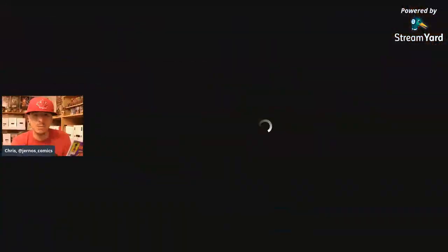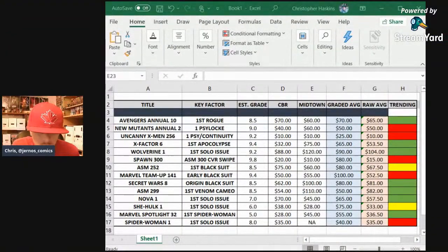I put this book down as a 9.0. So super glossy, super fresh, super clean, super sharp corners. I don't even see any spine ticks. Maybe one. Maybe 1 or 2. But that's it on this whole book. Maybe 1 or 2 spine ticks. So let's see what we got for Marvel Team Up 141.